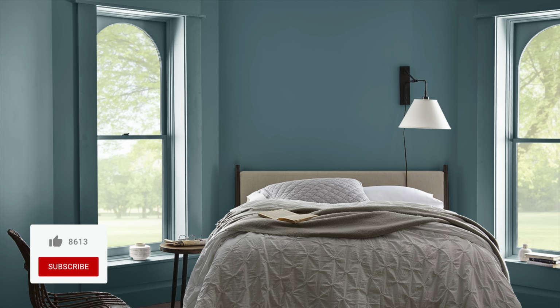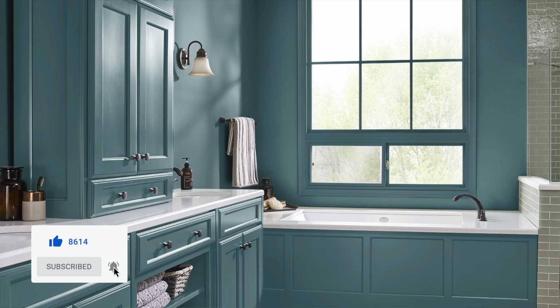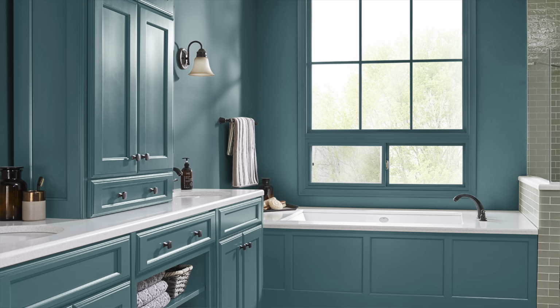Now, when I first saw Benjamin Moore's stained glass, saw that color chip, I knew it was special. It's a rich, energetic, slightly greeny blue that feels both nostalgic and fresh. A color that commands attention without overwhelming a space. But bold colors can be tricky to work with.